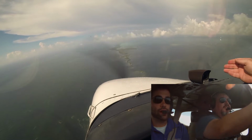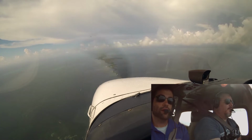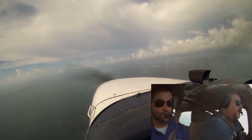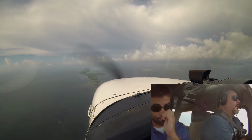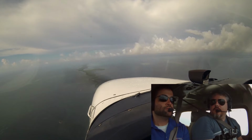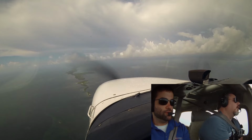Guessing. I don't have much of a choice, but I'm trying to figure out which island, so I'm guessing the light green one right in front of us. And that's 65. Get it trimmed out for it. Except, if I want to make that island, now it's way below, I'd have to do S-turns. Nope. You want to get yourself right over top of it and do circles.